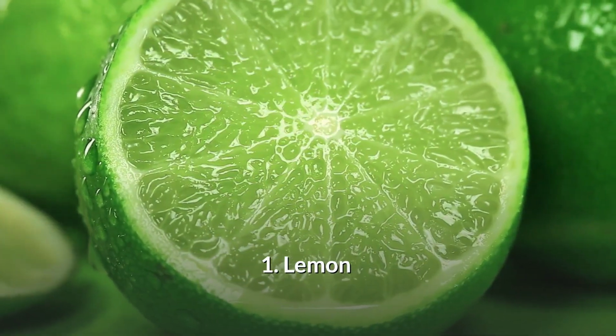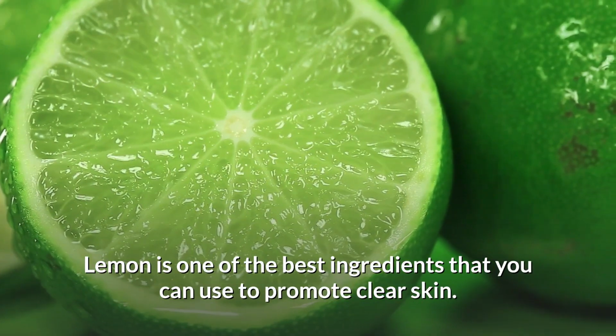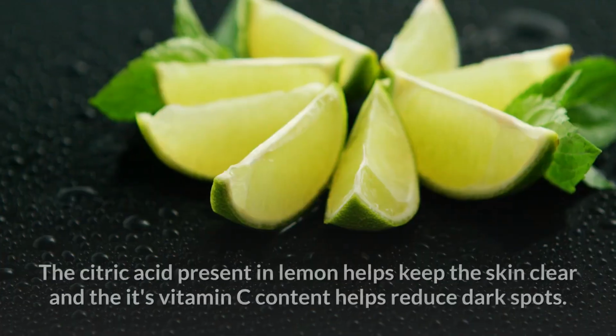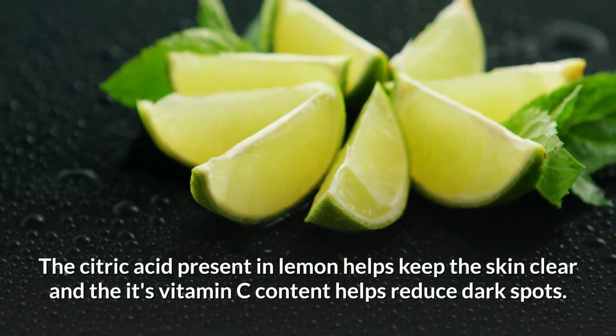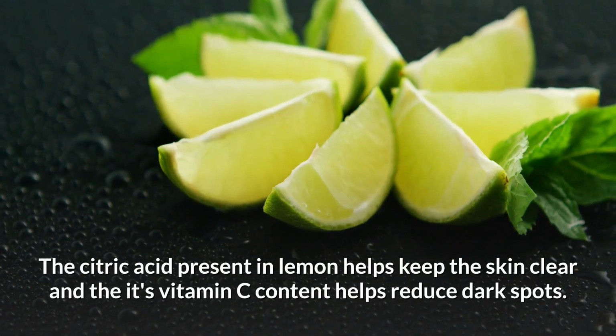1. Lemon. Lemon is one of the best ingredients that you can use to promote clear skin. The citric acid present in lemon helps keep the skin clear, and its vitamin C content helps reduce dark spots.